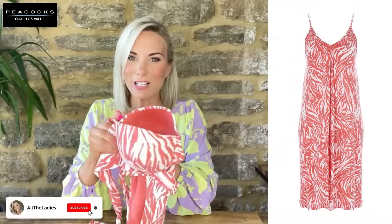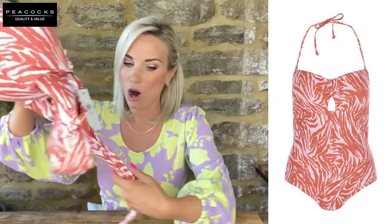If I'm not mistaken as well, I think you can get the beach cardi that goes with this, potentially the sarong. So I think it comes in a whole set, which is just, yeah, I love it. Love it, love it, love it.